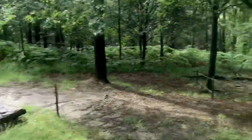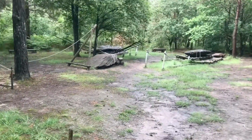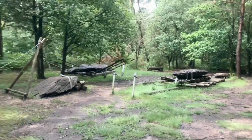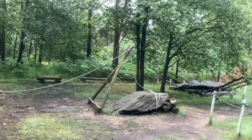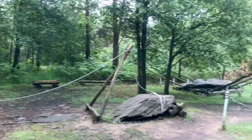Okay, so this area we've just come into now, this is essentially a reconstruction. They're showing you how stones were moved, how they were erected, and giving us an idea as to the technologies used by our forefathers 6,500 years ago, 6,000 years ago. Actually right up until really, well, let's say when the Romans arrived. You want to move a big stone, there's only so many ways you can do it.